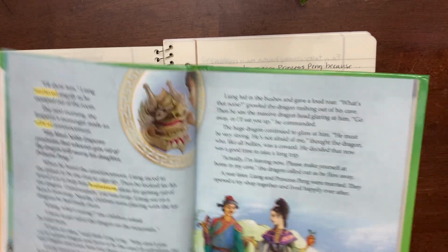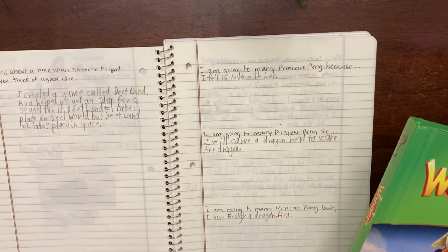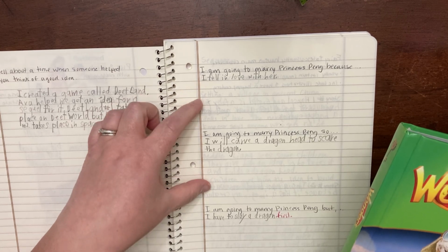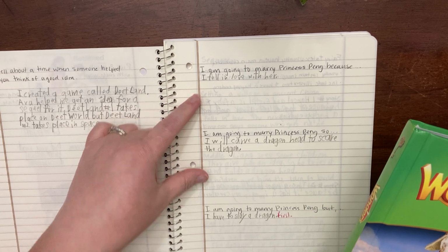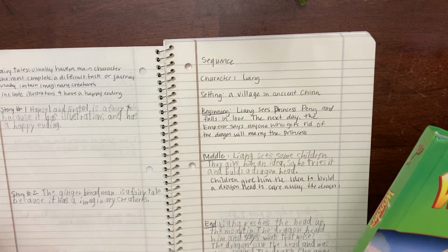Here, making connections to the text. Again, I just wrote it here and he answered it. Here I pulled some writing from our Writing Revolution. These were because, but, so. So that one I just made up on my own.